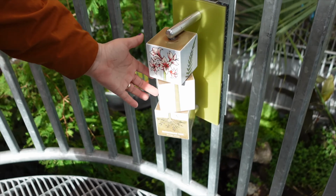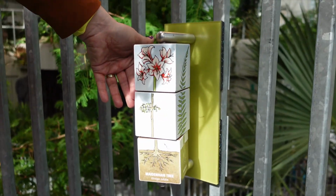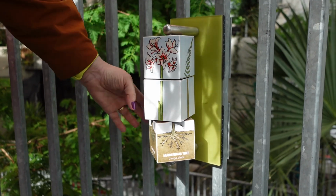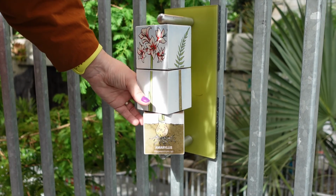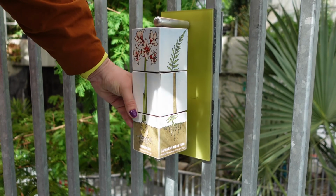And here's another example of an activity for a kid. They're down at kid's height. Gives them something to play with. Even if they're not reading or doing anything, it's going to keep them occupied while you look at other stuff. But it's actually also educational.